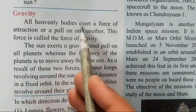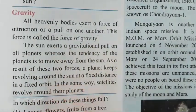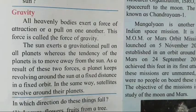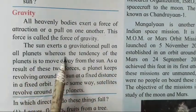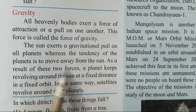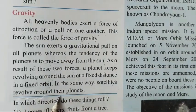All heavenly bodies exert a force of attraction or pull on one another. This force is called the force of gravity. The heavenly bodies keep on attracting each other. The sun exerts a gravitational pull on all planets, whereas the planet tends to move away from the sun. As a result of these two forces, a planet keeps revolving around the sun at a fixed distance in a fixed orbit. In the same way, satellites revolve around their planets.